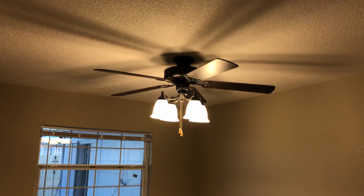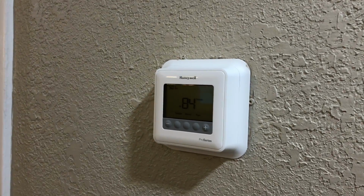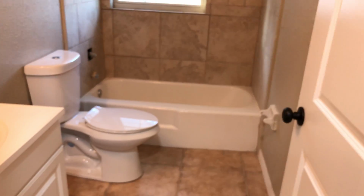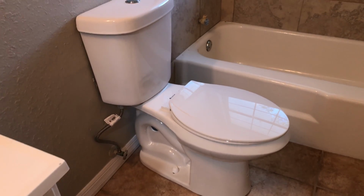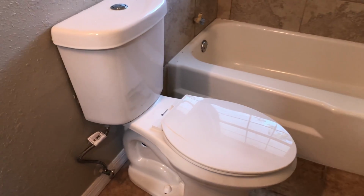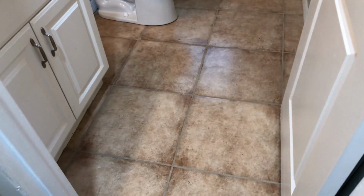Every room has a ceiling fan, a brand new window, brand new flooring. Brand new AC. That's right. Brand new hot water heater. Brand new resurfaced tub. Brand new dual flush, save you on your water bill toilets. Straight from Home Depot, brand new window. And look what we put in the bathroom. We got you a nice light, put you a nice mirror that matches, and you have 18-inch porcelain tile.